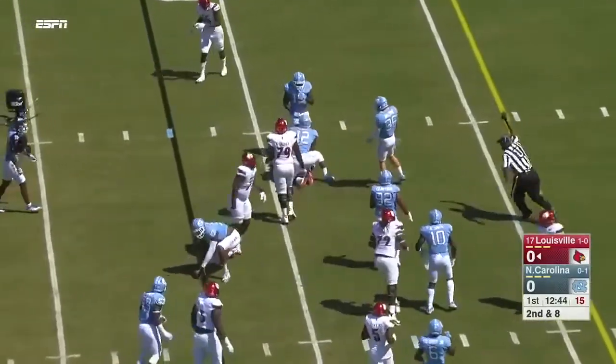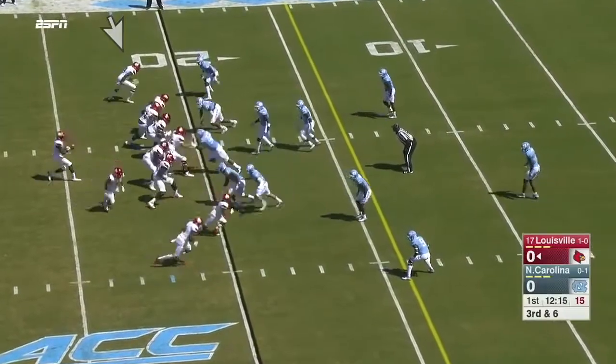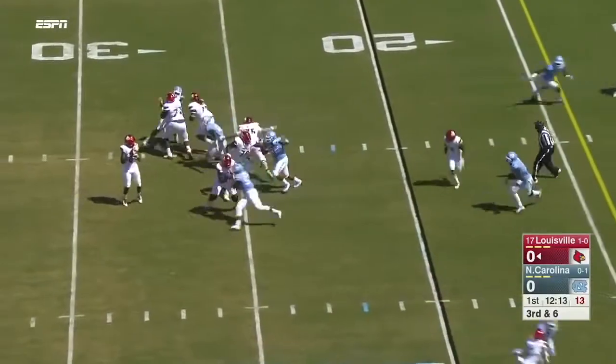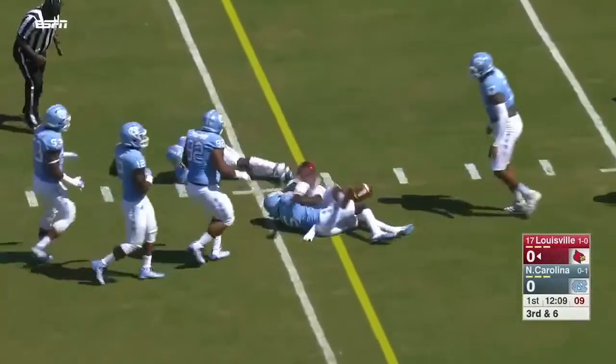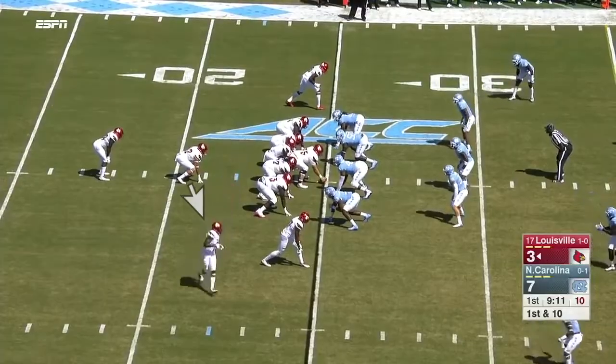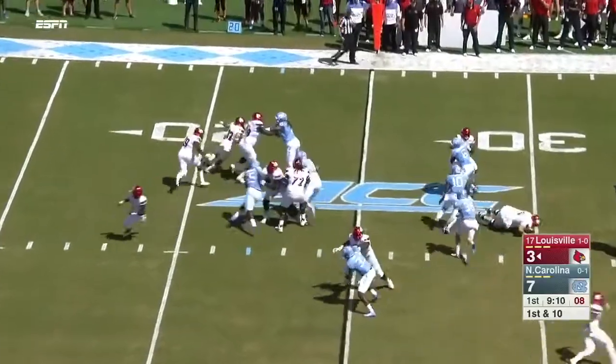Jackson bottled up at the 20. Shots down the field in the passing game. Jackson to the air on 3rd down and 6, and gets out of there. Jackson fighting for the first down. By this North Carolina football team, on their practice helmets they have that logo.